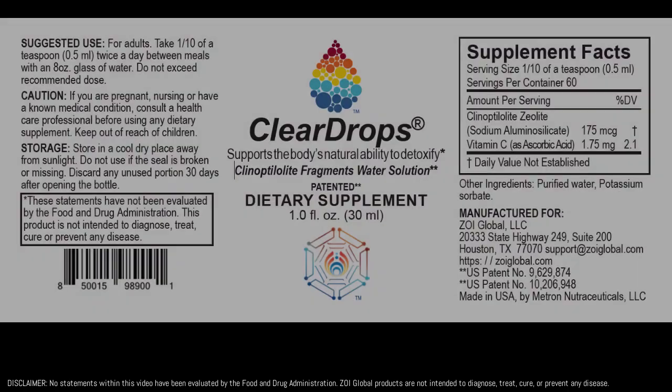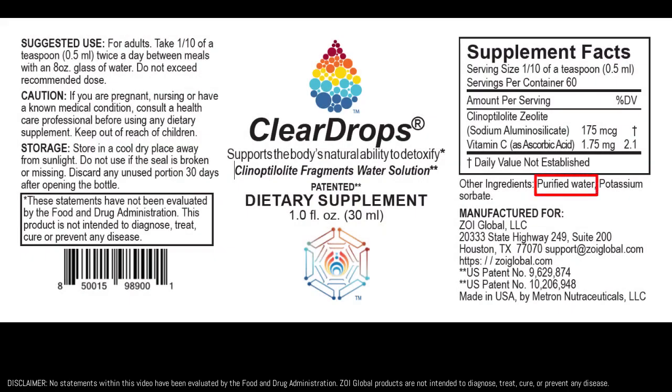to make Clear Drops. Now, the ingredients in Clear Drops is zeolite, and we make it water soluble here in Cleveland. And it is also vitamin C, and it is our preservative, potassium sorbate. Let's not forget to mention the purified water that we are using for the production of Clear Drops. And let me start with this. We claim in the label of Clear Drops, purified water.